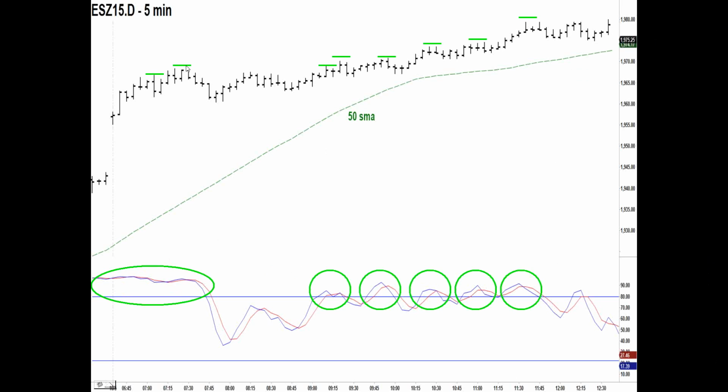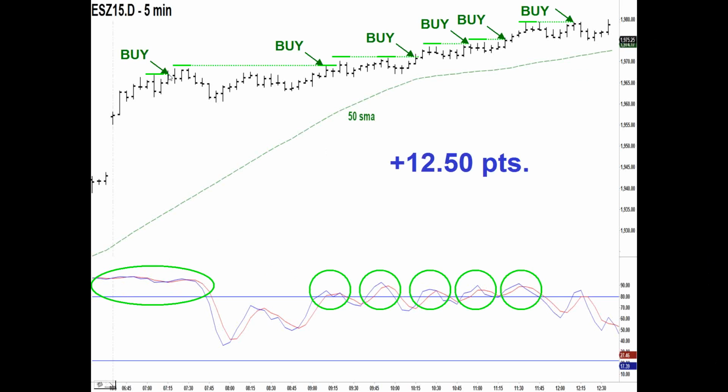Here are all the tops that were created. And had we taken the very first setup right here, for roughly the first hour of trading, well, that's almost 13 points, 12.5 points. Or if we just held to the end of the day, that's roughly $600 per contract. We had 10 contracts, that's $6,000 in one day.